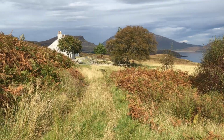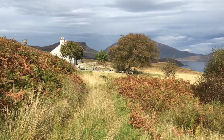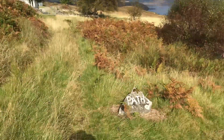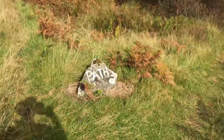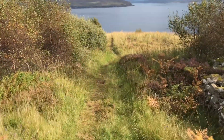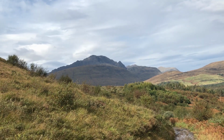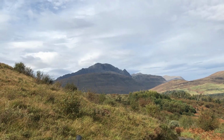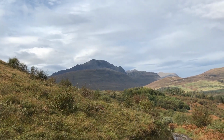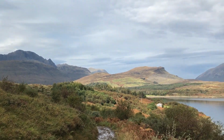And only a little bit further on, there's a little white cottage with a walled garden there, and just before it, the path dives off to the right with this sign down here. That's the other side of Blaven over there, and if you'd come over the top from the other side, it would have brought you down to the road where we'll be joining up a bit later on.